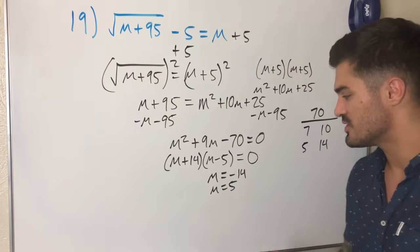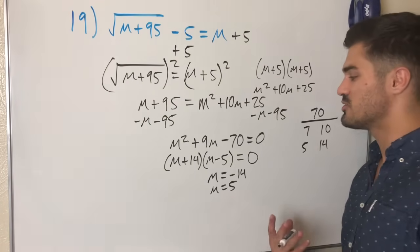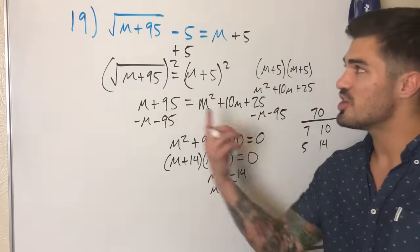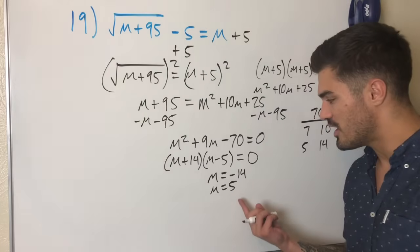But what's the problem here is that with these square root equations, when you're solving them, you will get what's called extraneous solutions sometimes, which means a lot of times when you end up with some kind of quadratic and you solve and you get two answers, you have to go back and check and see if your answers work, because you'll have a bogus answer. That's just kind of how it works out when you solve these. So I've got to go back and check my answers.